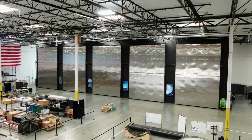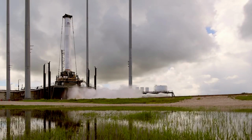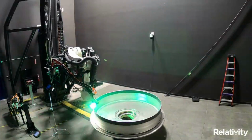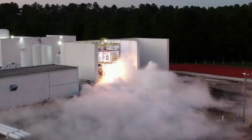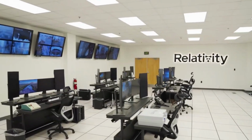Relativity Space is a company with no shortage of ambitious future goals. Between work on Terran 1, a fully reusable Terran R, future missions to Mars, and more, the company is trying to achieve many firsts. One of the most notable is the process of 3D printing entire launch vehicles using a completely unique manufacturing process. With this abnormal approach comes the need for equally unique tooling and machines responsible for the job.